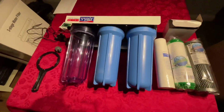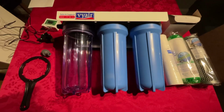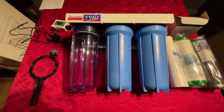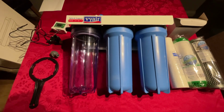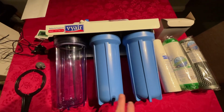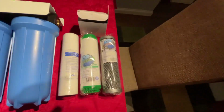All I know is that on the more affordable RO systems, there's quite a bit of wastewater. And if you're like me on a water meter, it's not something you want to do, but there are systems that you can use where you don't waste so much, but they start to get into the lots of money category. But anyway, going back to this, you've got your three stages, three chambers, and in each of the three chambers you get a cartridge.